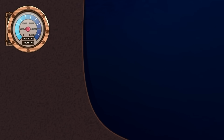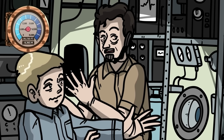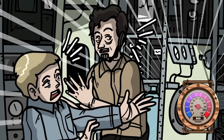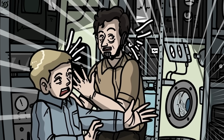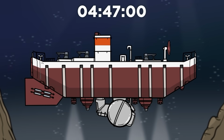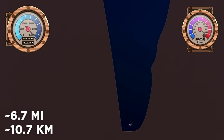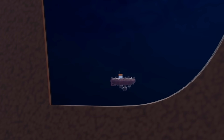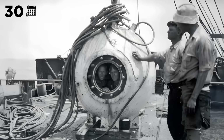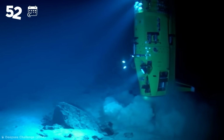At 29,040 feet, the men were deeper than Mount Everest is tall. Then, at 32,000 feet, a window cracked under the 969 atmospheres of pressure. Knowing it was too late to go back, the men continued down. After 4 hours and 47 minutes, they did it. At 35,839 feet, some 6.7 miles down and 1,086 atmospheres of pressure, the Trieste settled at the bottom of the Challenger Deep. They achieved this only 30 years after the invention of the first bathysphere in 1929. Humans wouldn't return here for another 52 years.